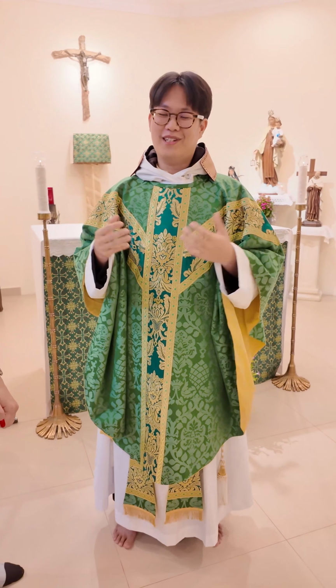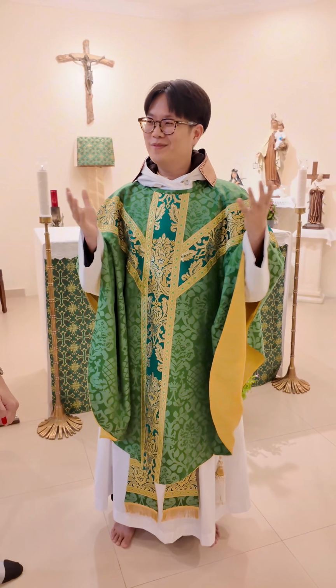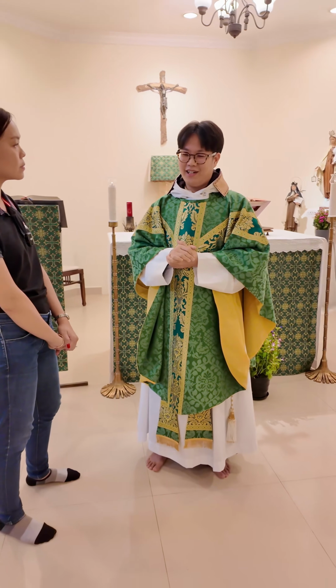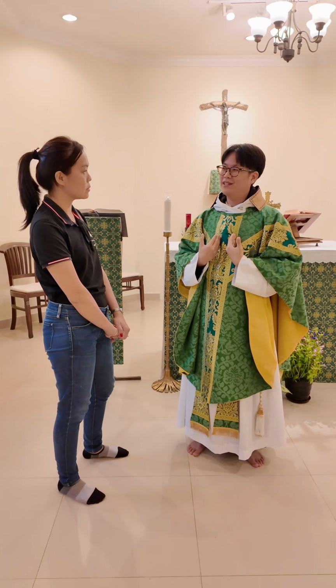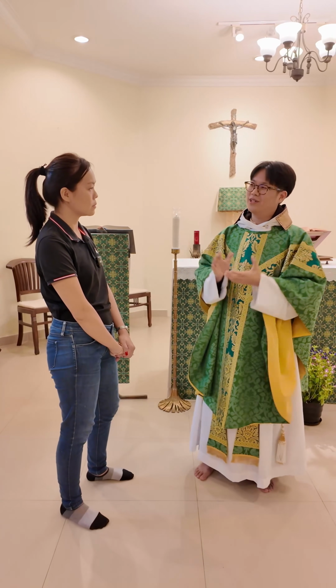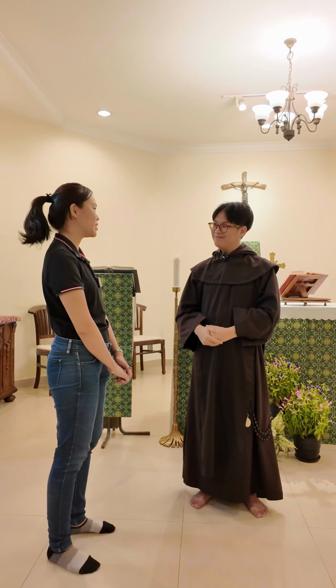It's big because it originates from basically a Roman poncho, a common garment in the Roman era, and the spiritual meaning behind it is Christian charity. That's why it's supposed to be big and overflowing. And of course, it changes with the liturgical seasons. Thank you so much. It's all right.